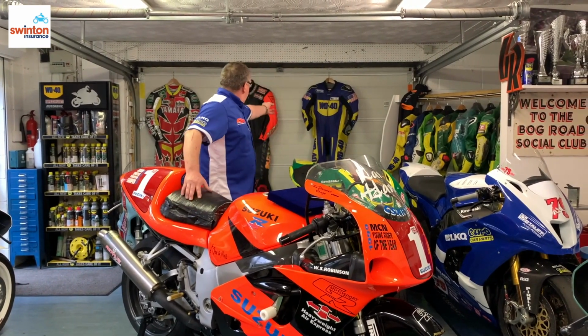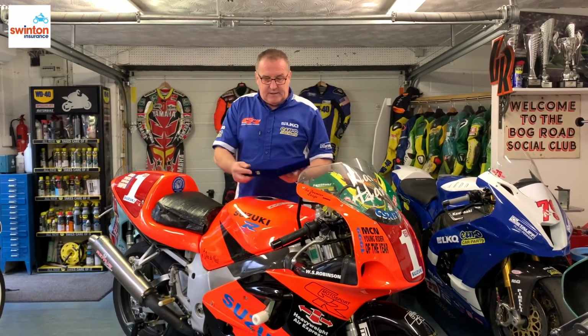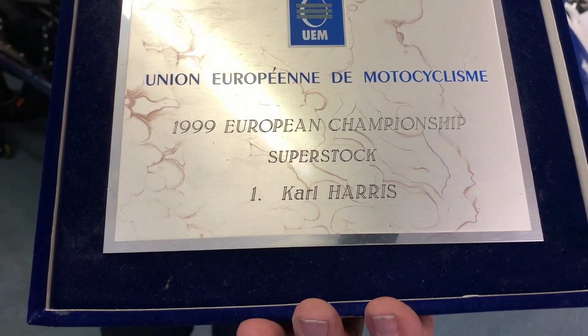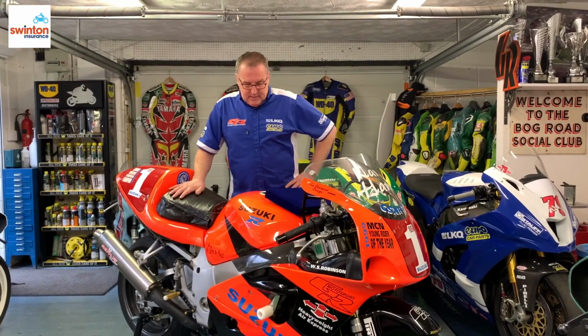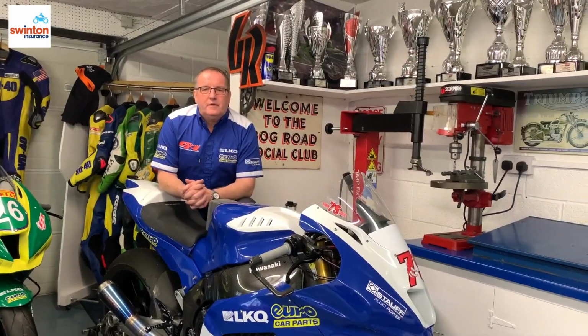It's part of the family. Karl's leathers up here, his trophies around, and this says it all. Great little bike, part of the family, and still in our orange and black. We love it.